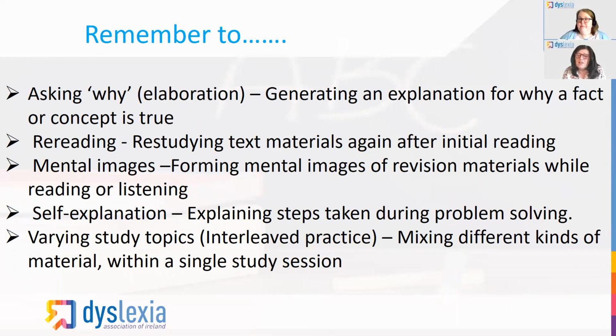And this interleaved practice really just means mixing different kinds of material within a single study session. So you're not just spending an hour on geography and not actually sure what you're doing. Move it back and forward and take half an hour, 35, 40 minutes on really concise learning, rather than just sitting and thinking you're doing something when you're actually not.